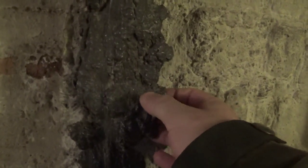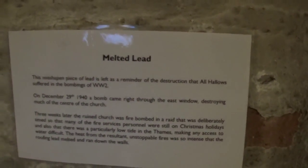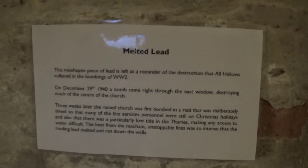Wow. I don't know what that is, but that definitely feels like metal. But it looks like it's dribbled and stuff. It looks like it's melted or something. So I don't know what the heck that is. Oh, hang on. There it is. It tells you here, look. Melted lead. It is lead. I can't read the rest of that.